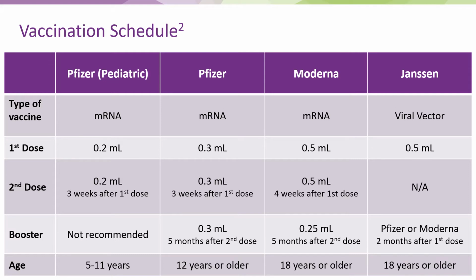Moving on to Pfizer adult vaccine. It's also an mRNA type of vaccine. The first dose is 0.3 mL, followed by another 0.3 mL dose 3 weeks after the first dose. The booster for this vaccine is also 0.3 mL, and it's indicated for 5 months after the second dose. The age group that it's indicated for is 12 years or older. Next, we have Moderna, which is also an mRNA type of vaccine such as Pfizer. The first dose for Moderna is 0.5 mL, while the second dose is 4 weeks after the first dose, and it's also 0.5 mL. The booster is recommended to be given 5 months after the second dose, and it's 0.25 mL. Moderna is indicated for patients that are 18 years or older.